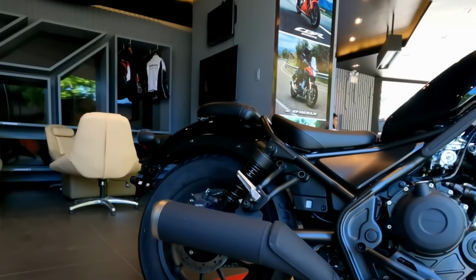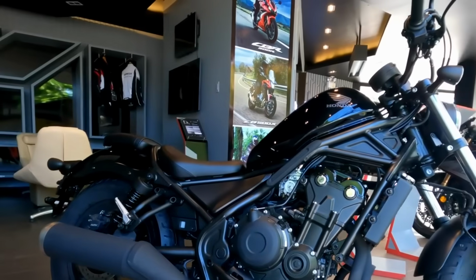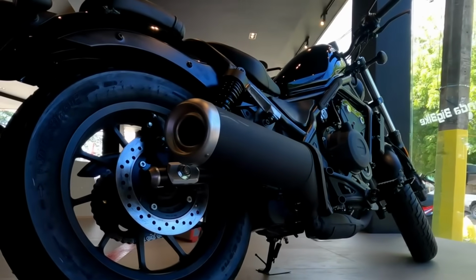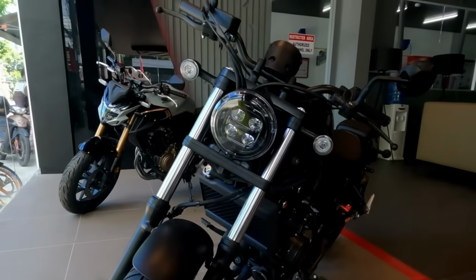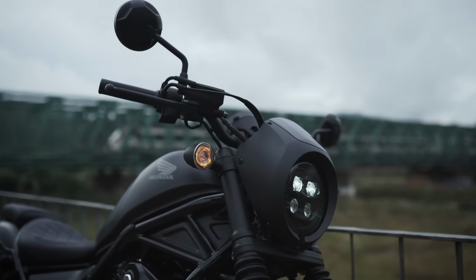The tank is more sculpted, now integrated with a redesigned seat that lowers the center of gravity while maintaining a 30-inch seat height. This means shorter riders won't be tiptoeing at stoplights, and taller riders still get plenty of legroom. The new headlight is a compact round LED unit with integrated turn signals, while the tail section has been cleaned up with a minimalist fender and side mount plate bracket.